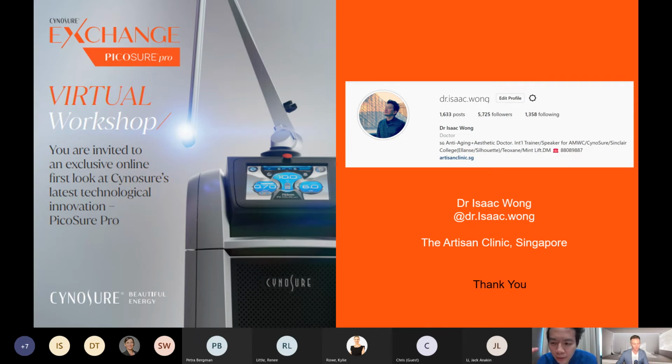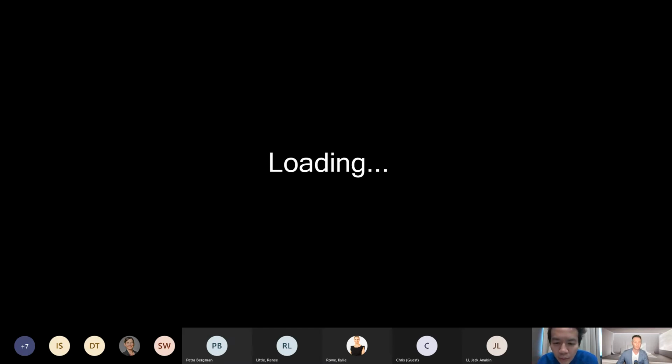On the Picosure Pro, the starting energy is actually lower than the Picosure. You can see that bar now at 0.33, this is lower than the fixed energy level for Picosure. So we can deliver less energy as well for melasma patients. And we can press that turbo button on the top left corner.